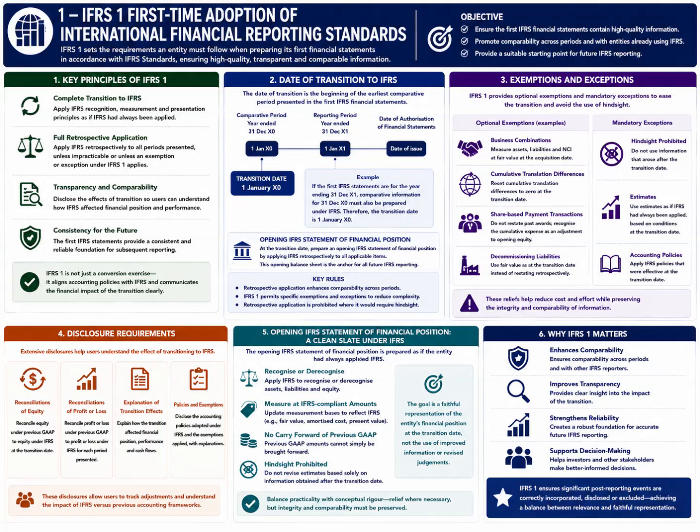Another critical aspect of IFRS 1 is its emphasis on providing a clean slate under IFRS while maintaining faithful representation of economic events. The opening IFRS statement of financial position is prepared as though the entity had always applied IFRS, which means previous GAAP balances cannot simply be carried forward. Assets and liabilities must be recognized or derecognized in accordance with IFRS, and measurement attributes must be updated to reflect IFRS requirements, such as fair value, amortized cost, or present value as appropriate.